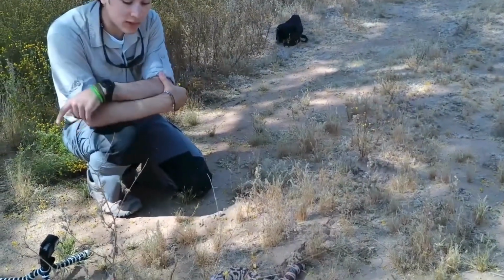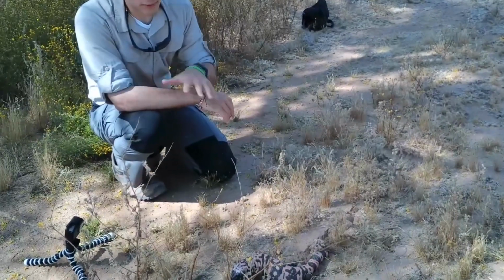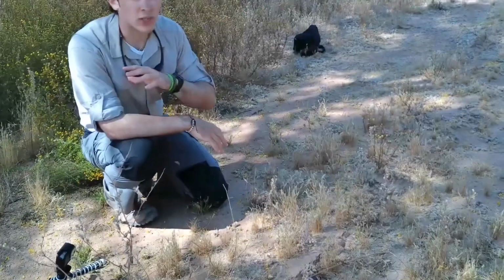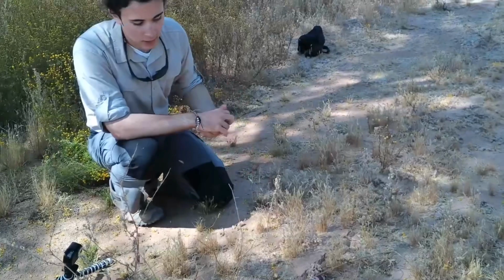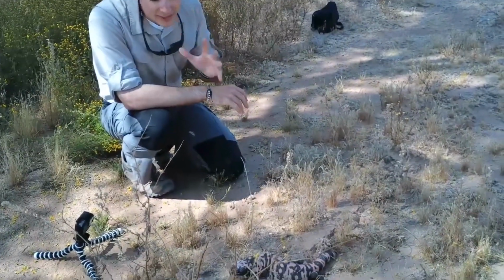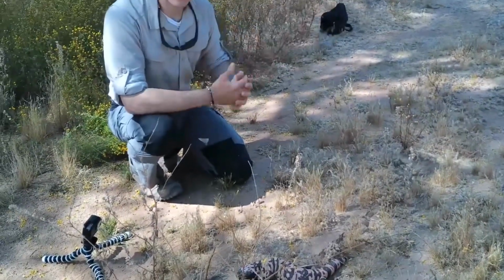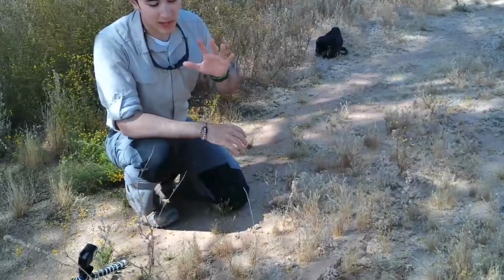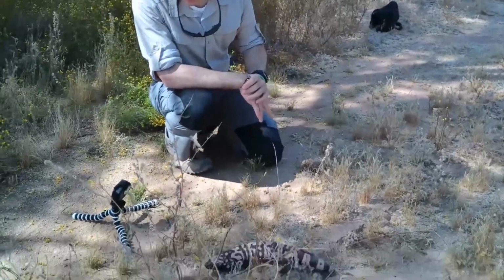But an important thing to save these lizards is education. As you can tell, these lizards are very docile, and they just want to be left alone. A Gila Monster will never attack you. The only reason they'll ever bite you is if they're molested or captured, or they feel threatened. So if you see a Gila Monster in the wild, please just take a step back, enjoy the lizard from a safe distance, take your pictures, take your videos, and just leave him on his way. He wants absolutely nothing to do with you. He just simply wants to leave.